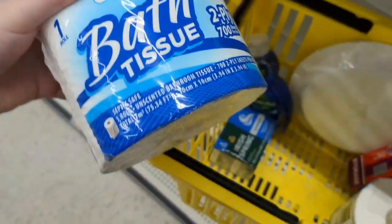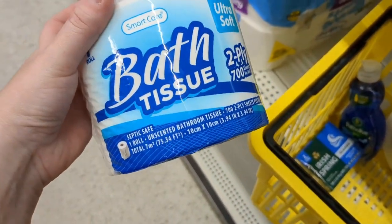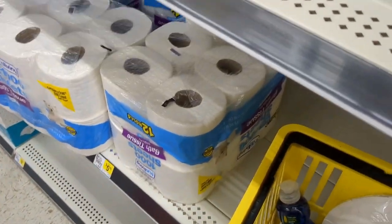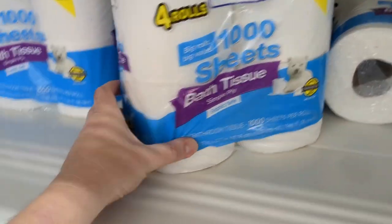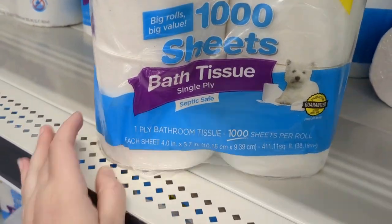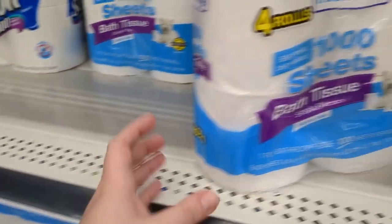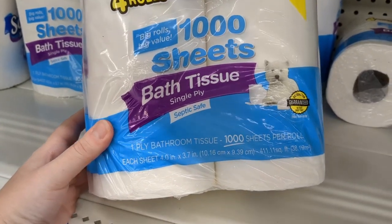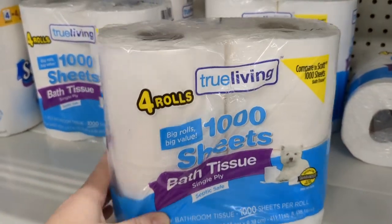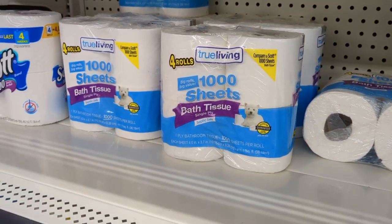So I found this bath tissue in the dollar section. So it's one roll, 70 2-ply sheets. And then, but there's a 4-pack here. This is 1,000 sheets per roll for $3.75. So I might, well, but this is 1-ply. So it's pretty comparable. I guess it kind of just depends on how much you need and if you want the 1 or 2-ply.